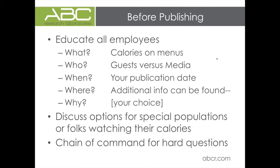You can share that. You can share that you want to be more transparent. So all of the above, whatever you think is going to motivate your team members to really take this into account and remember it when they go out on the floor.